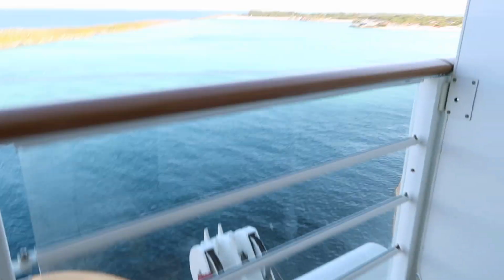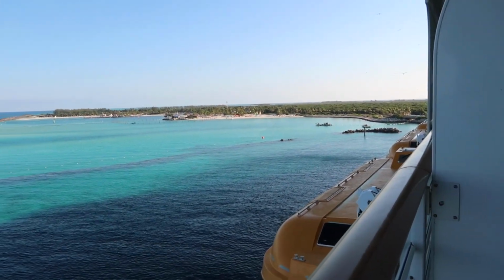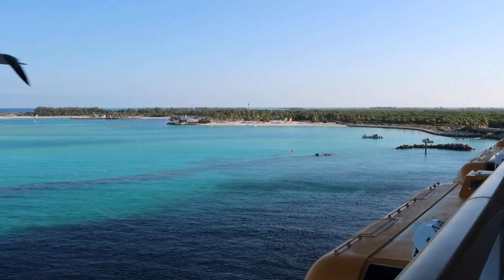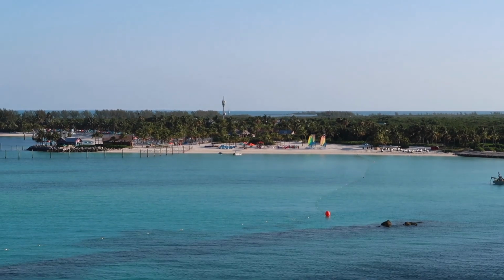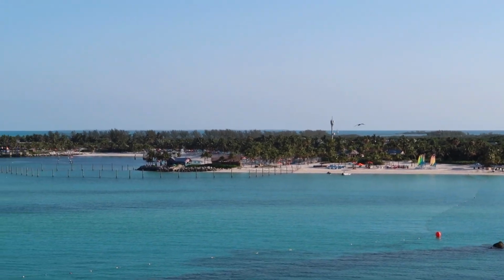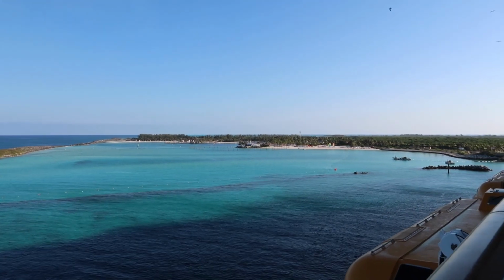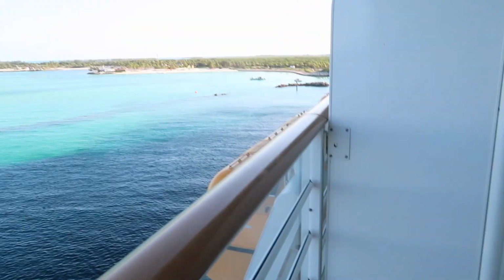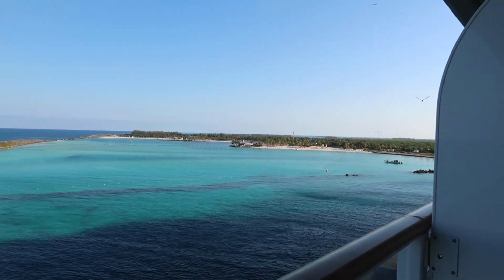Good morning from Castaway Cay. We've made it to our port and we are so excited to get over to that island. It's about 8 a.m. We can get off the boat in about 30 minutes, so we're gonna eat a quick little room service breakfast and then try to get out as early as we can to get a good spot and explore Castaway Cay.